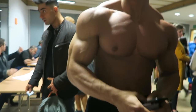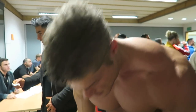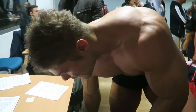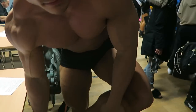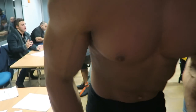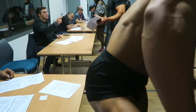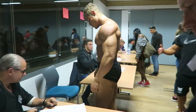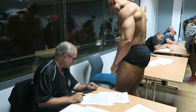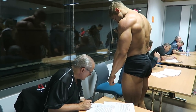Okay, so right here I am getting undressed because I need to weigh, and when you weigh at a competition, at a contest, you can only wear the clothing that you wear on stage. So right now I'm wearing my Classic Physique trunks. That is the only item you're allowed to wear during the weigh-in, as that is what you will weigh on stage. The weigh-in here was on Friday and the competition on Sunday, so obviously I was going to weigh heavier.